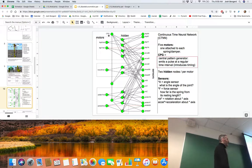A CPG neuron, instead of outputting a constant value, outputs a constant sinusoidal pattern at some fixed frequency. You can imagine that sinusoidal pattern flowing outward from the CPG into the hidden neurons, where it is being mixed with the incoming sensory signals and flowing out to the motors. If the sensors are all turned off, which they're going to be for the passive dynamic walker, then we have this sinusoidal pattern flowing down to the five motor neurons, and you're going to get oscillations in movement of the joints without a lot of intelligence. It's just this one CPG.